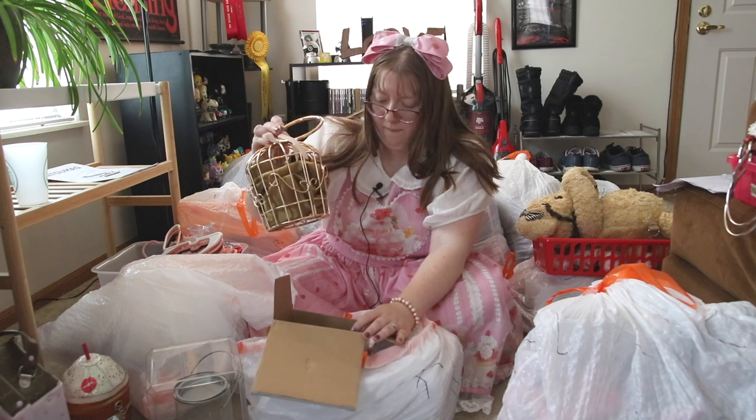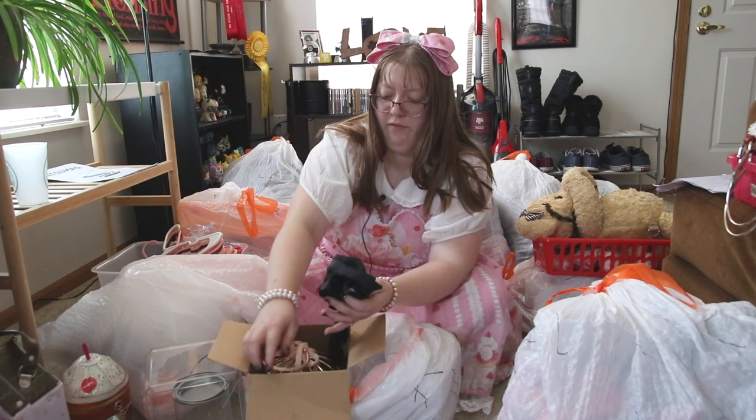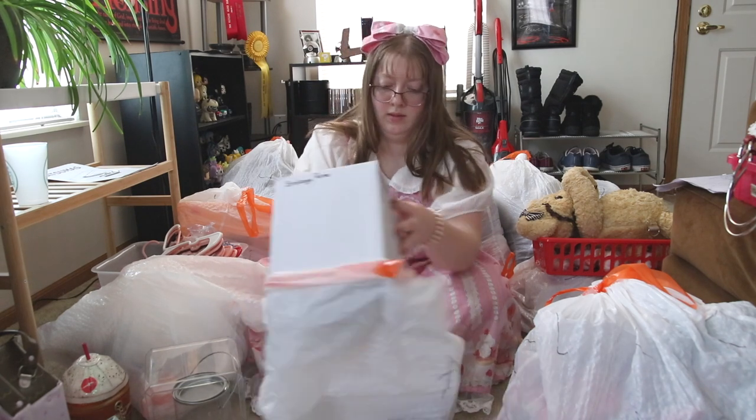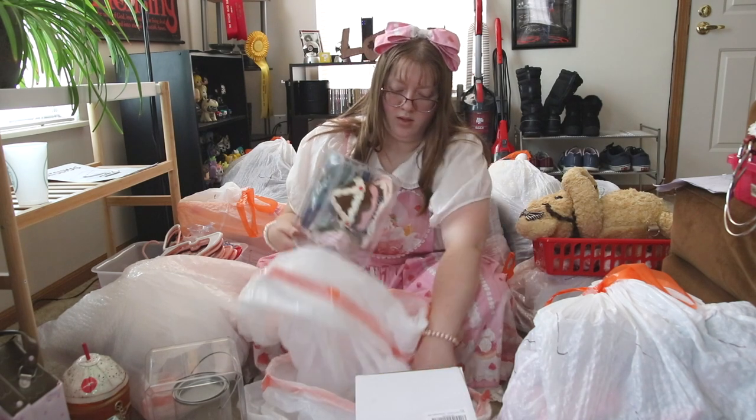Oh, this is like a birdcage bag. I have a friend who has one of those. They're really cute for photo shoots. I don't think I will use it though. Ooh, okay.